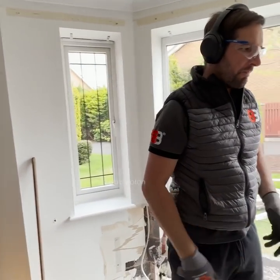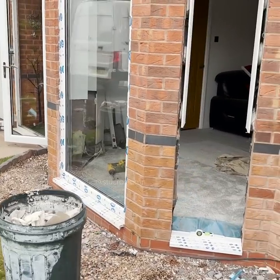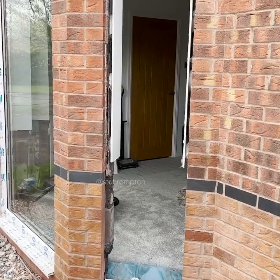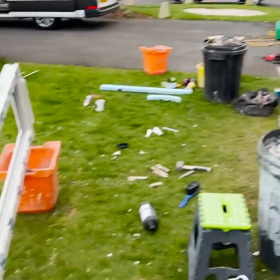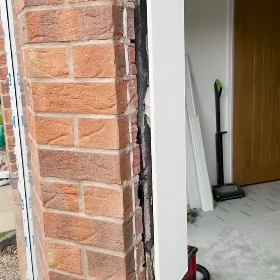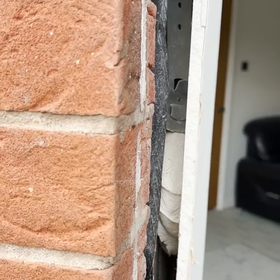One more to go. One, two down, one to go. Okay, we got the last one cut out and we're just prepping the sill, getting it nice and level before we put this bad boy in. This is why you should reduce windows or check the inside measurements. Look at that cost line, see?